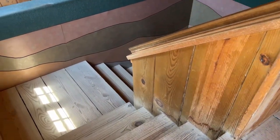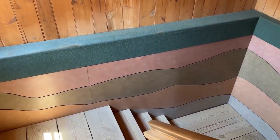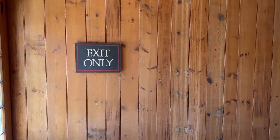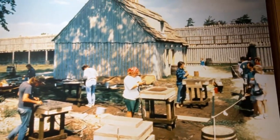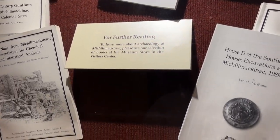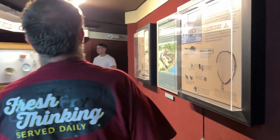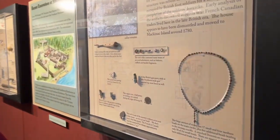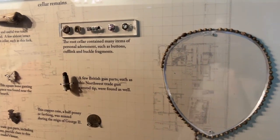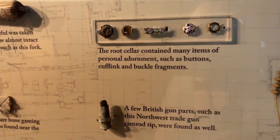Oh, this one goes down. But we'll have to come back up because it says exit only. So there's lots of information down here. And it's nicely air conditioned, I think. Either that or it's because it's in a basement. It's very cool and nice. Oh, yeah. Feel it blown on the air conditioning. Nice.